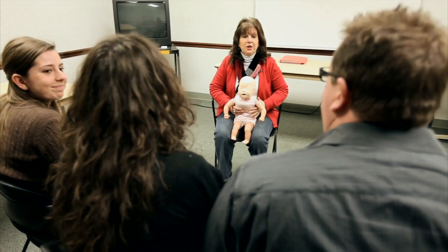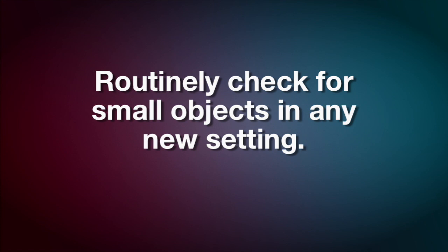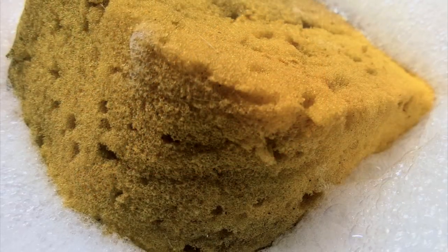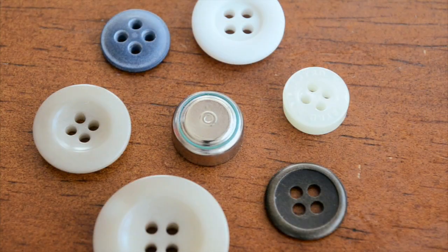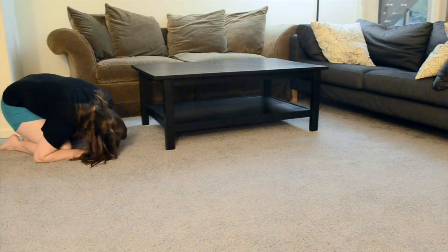It's good to know what to do in an emergency, but the best scenario is to make sure it never happens in the first place. Routinely check for small objects in any new setting, particularly at play dates or arenas that cater to small children. Round objects are the most dangerous, but things like deflated balloons, foam that expands with moisture, and button batteries can cause serious injury. You should get down on the floor, crawl around the house, and look for all of the small items that your child might put in his mouth.